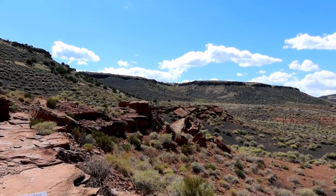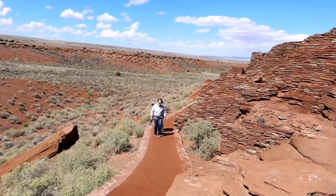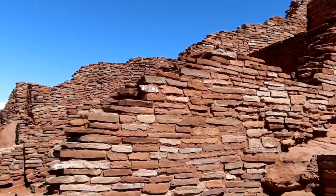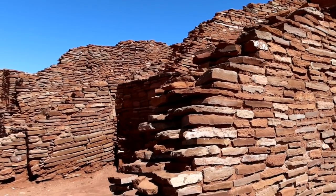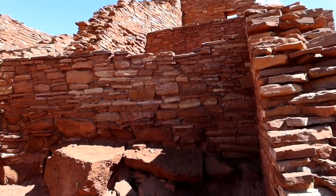Sorry in advance for all the wind. Can't help it. Kind of reminds me of being in Pompeii and on Malta. Looking at the early structures of how things were built.